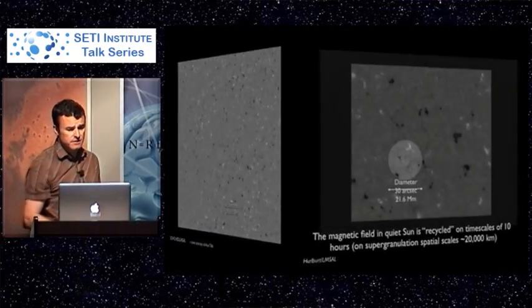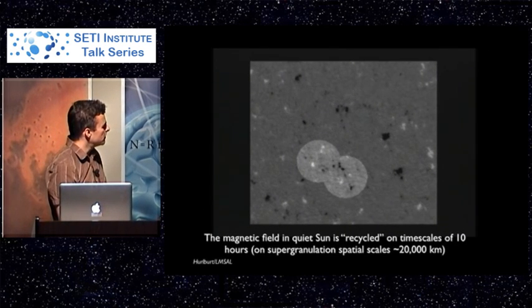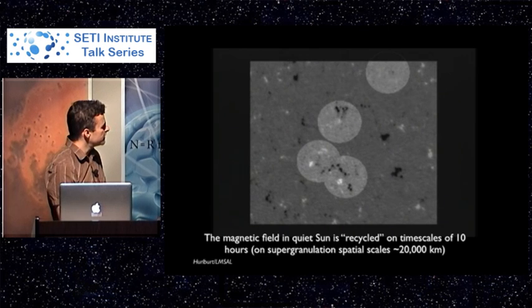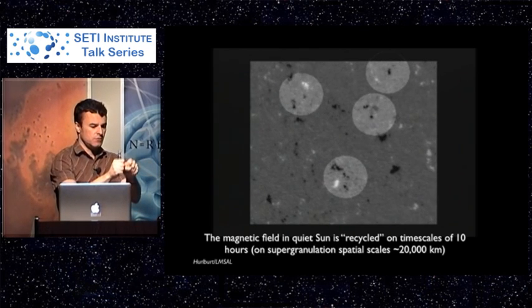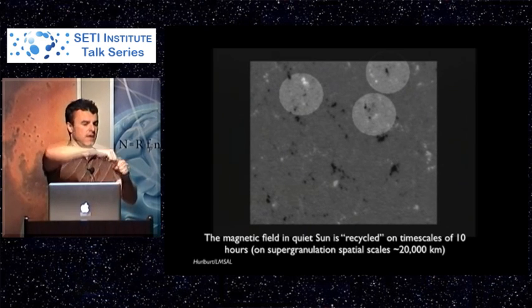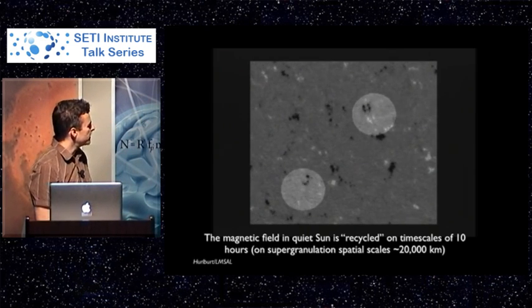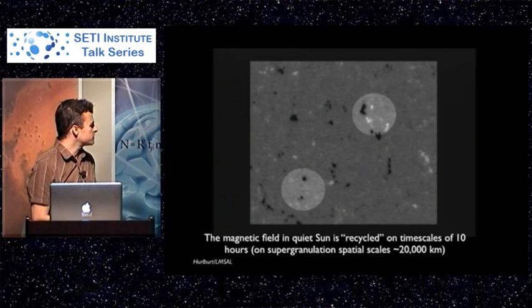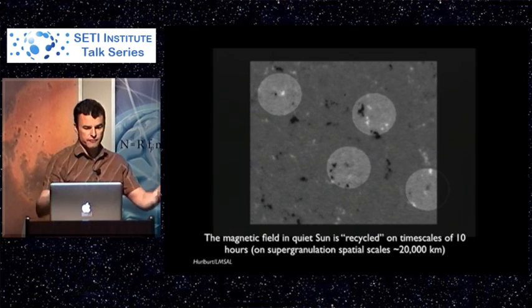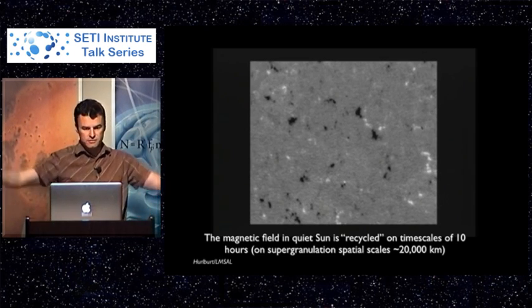If we zoom in on that and make a movie of it, we start realizing these little circles where new magnetic field pops up or gets canceled. And when I say canceled, I mean black and white hit each other, and that means it either retracts or it reconnects and throws up something. And that happens all the time on the sun. In fact, all of this weak field is recycled on timescales of about 10 hours. So there's a lot of magnetic field that's just continuously being popped up and then recycled through the convection. The convection just kind of pulls all this stuff up and down.